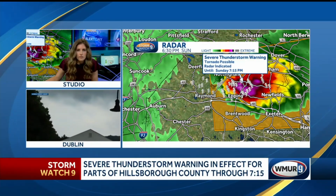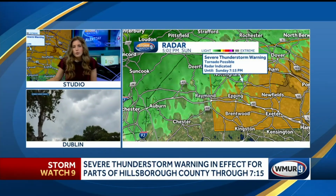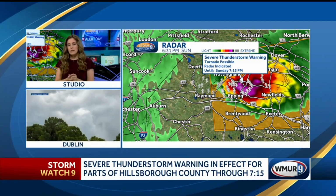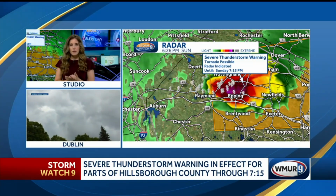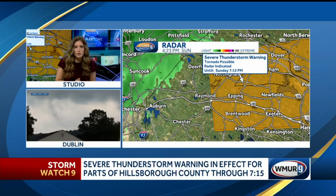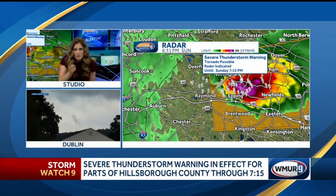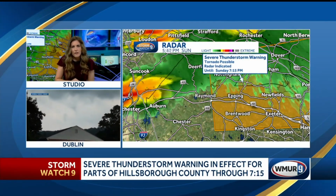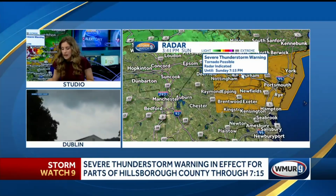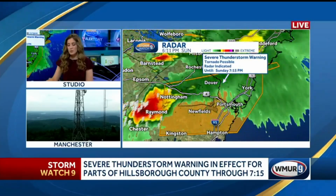And some really interesting video coming in out of the Dublin area. We were shown some video earlier that did show what looked like some rotation or at least a funnel cloud perhaps coming down out of the clouds. So it'll be interesting to see how this all plays out as we look back. And yes, it does look like you can make out some sort of rotation there in the Dublin area where we did have that tornado warning in place. But for right now, no tornado warning, but we do have a severe thunderstorm warning that tags tornado possible.